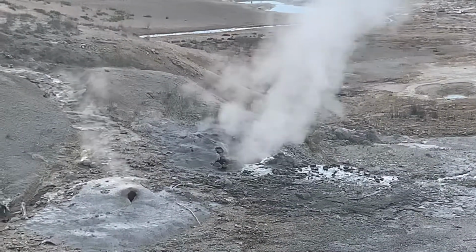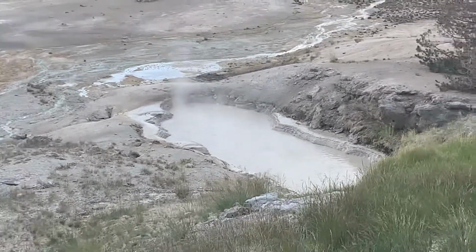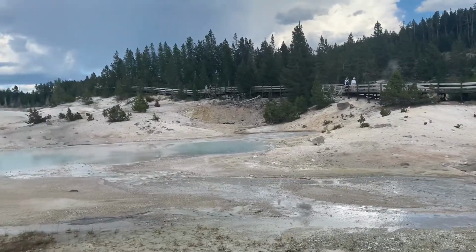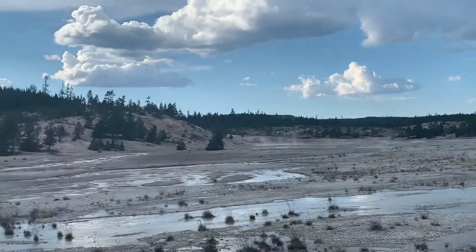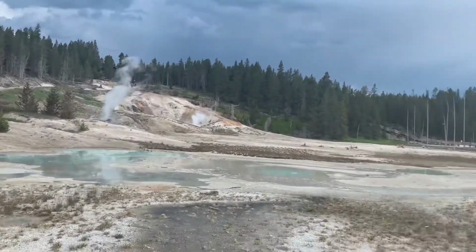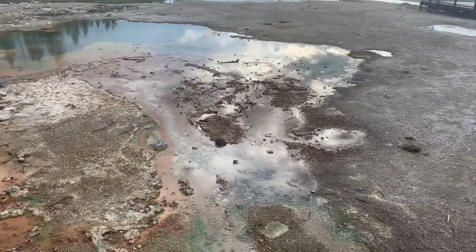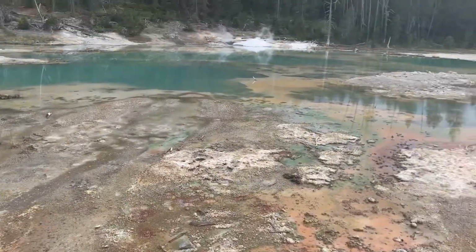This thing is just blasting out steam right here, this vent. And look, you can see this one, it's like a bubbling, muddy water. I believe the ranger said this is the biggest concentration of geysers in the whole park at the Norris Geyser Basin. Just listen to that. It sounds like a stream running or something, but all it is is these little tiny bubbling springs in the ground.